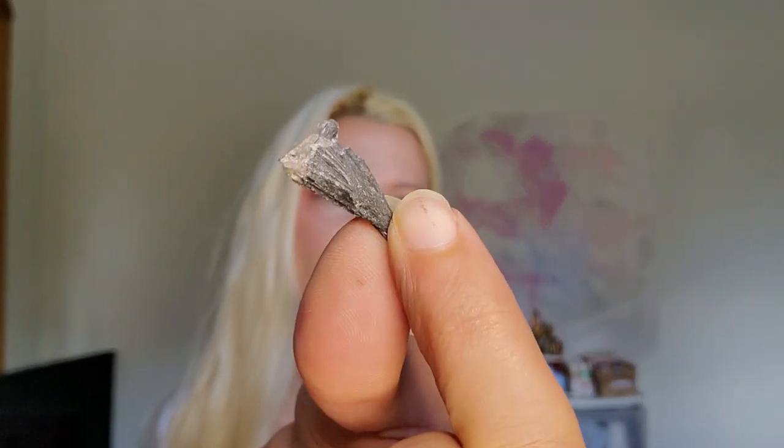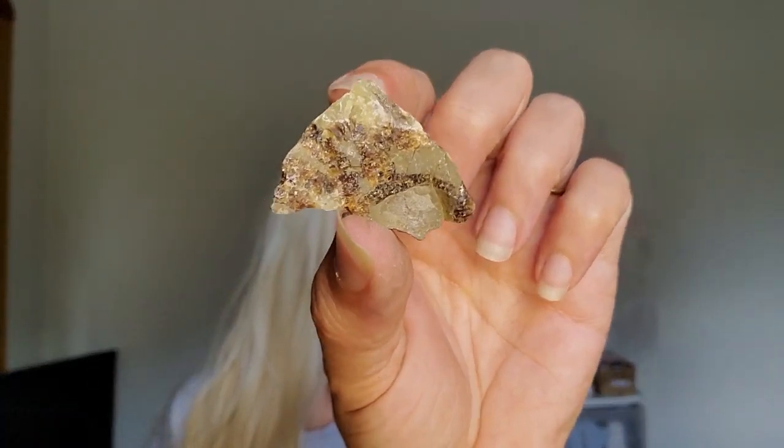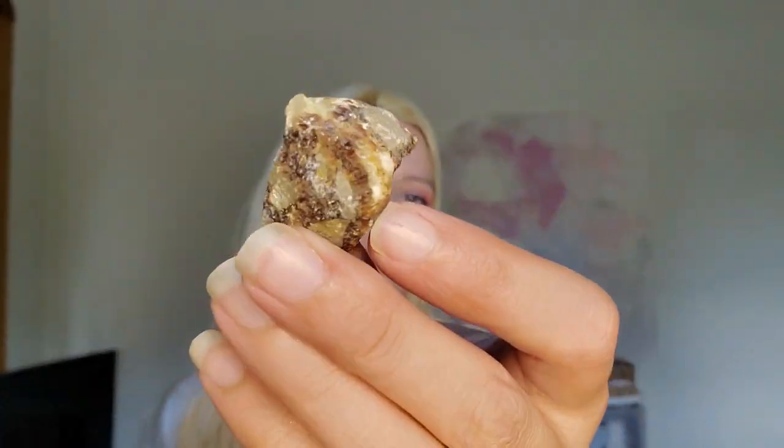Very cute. Ooh, raw serpentine. That's so beautiful. It's something I don't see a lot, but just little pieces. Let's move on to the next box.